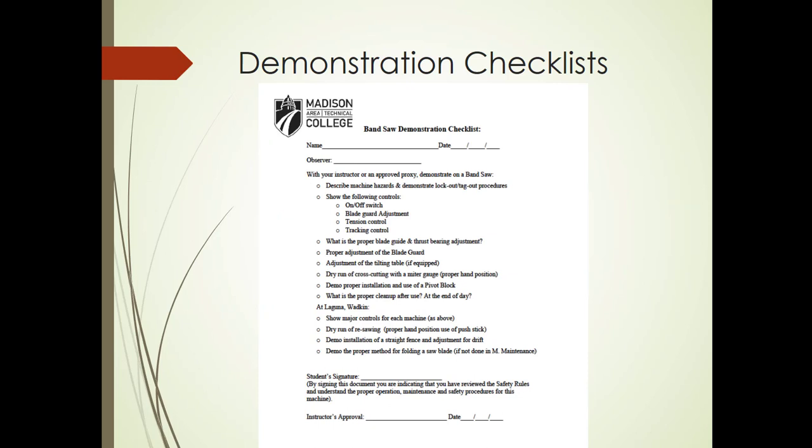In the previous slide, I mentioned demonstration checklist. Before using a new machine, we need to know you are competent to use that machine. Much like a driver's license, the checklist is a demonstration of your competence. You will show your instructor, lab coordinator, or sometimes a fellow student the settings, adjustments, and a dry run of the operations of a given machine or tool. Once your checklist is approved, you have license to use that machine or tool.